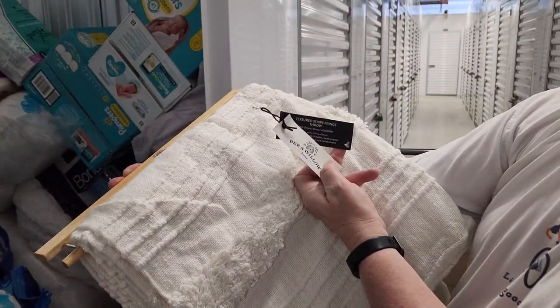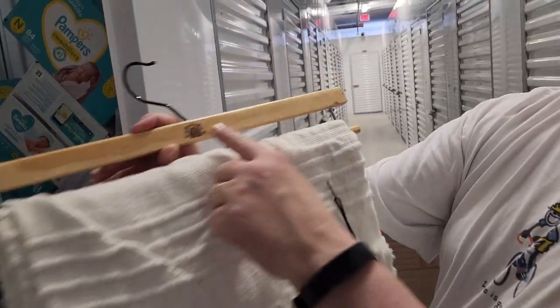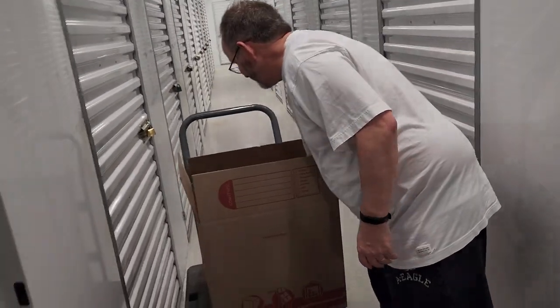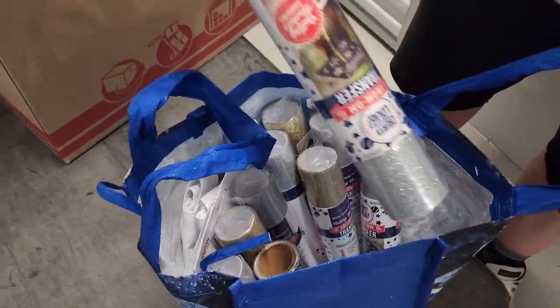Oh, I like that texture. It's a throw. Yeah, it's pretty. Throws are cool. Oh, it's actually on a matching hanger. Isn't that pretty? That's kind of cool. Yeah. Our cat will love that. What? Oh. What is it?